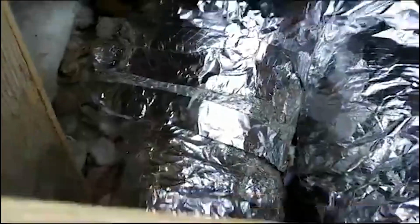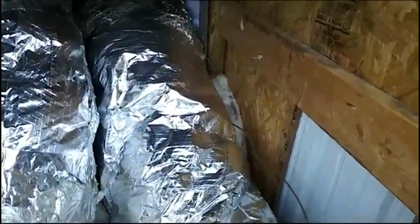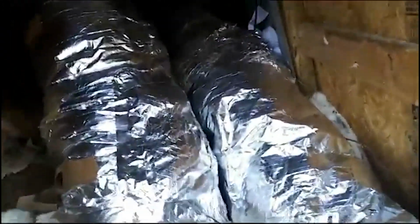Now we're getting all the ductwork sealed up. There's no exposed pipes or anything. Everything's wrapped up. All the edges of that insulation is sealed with foil tape. And there's a lot of problems all the way through there underneath.